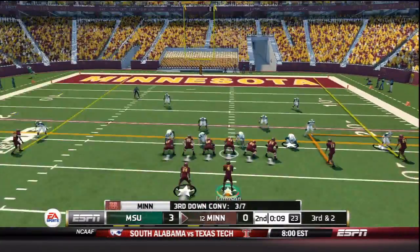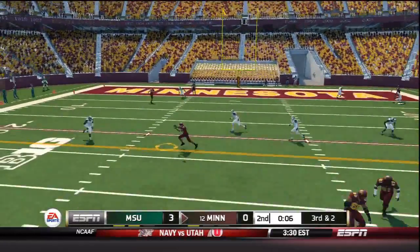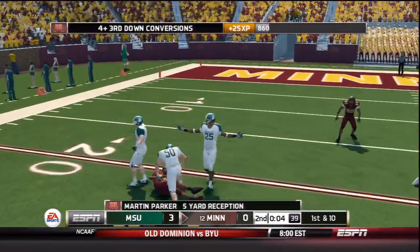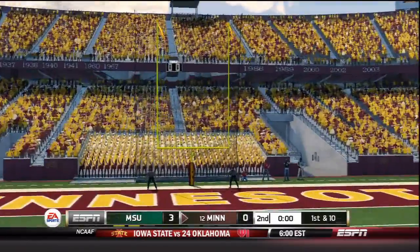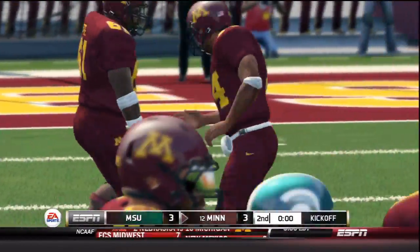9 seconds remaining. Does Minnesota take a shot here? They have Duckett and Clark on the outside. They go long as Johnson decides to go short. Caught by Martin Parker. And Minnesota will attempt a field goal now to tie it up. Not much scoring so far. A lot of defense as Matt Morris ties this game up at 3 as we have reached halftime.